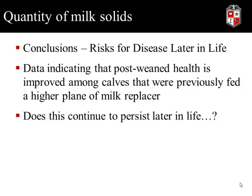Does how we feed animals during the first 2 months of life influence their susceptibility to diseases when she becomes a cow?